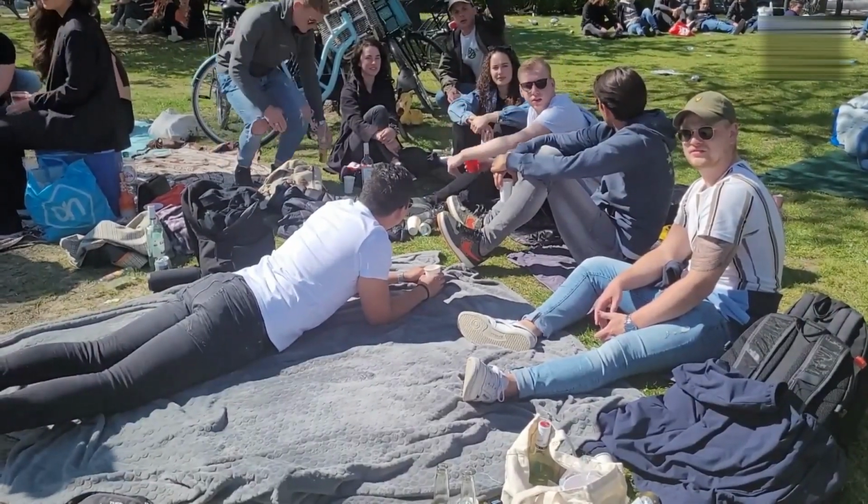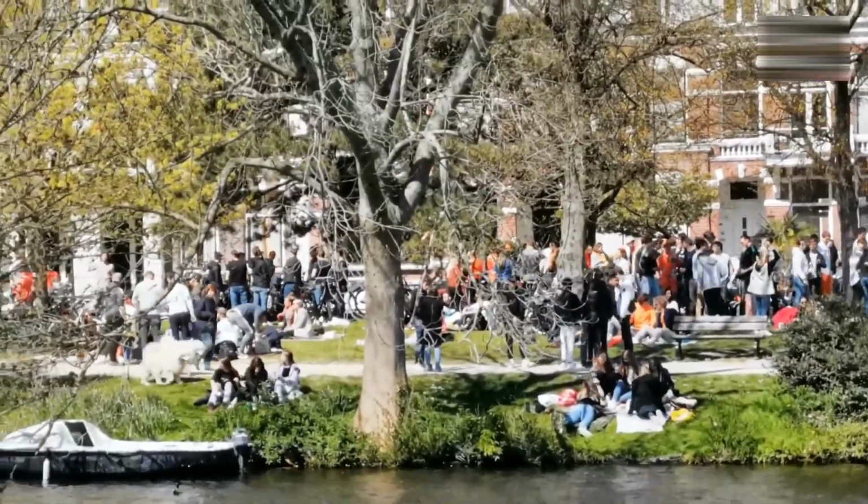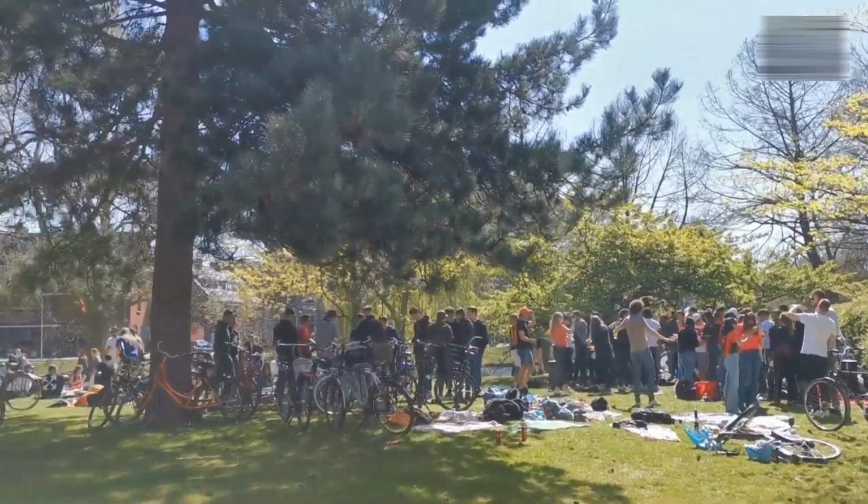If you need a break, Leiden has beautiful parks like Plansen Park and Van der Werf Park. These green spaces are perfect for a relaxing afternoon.